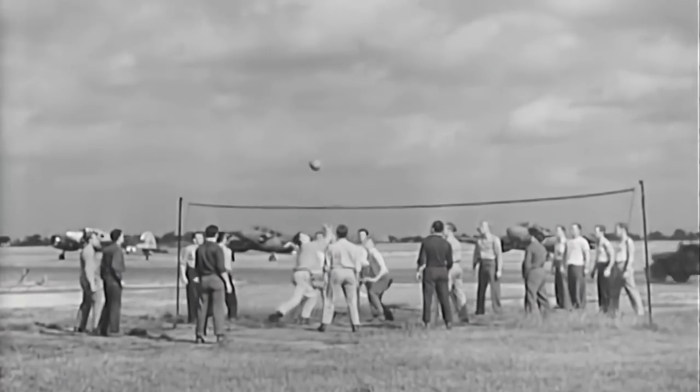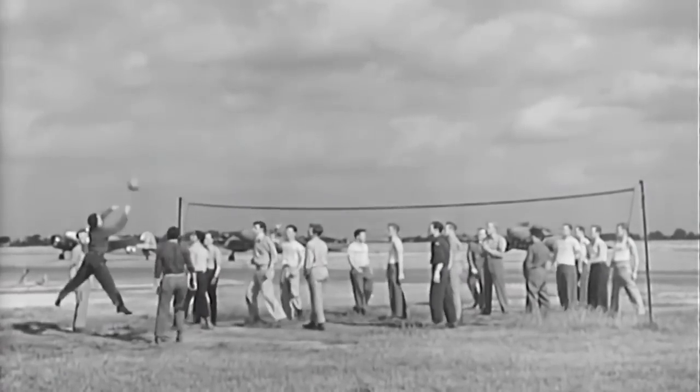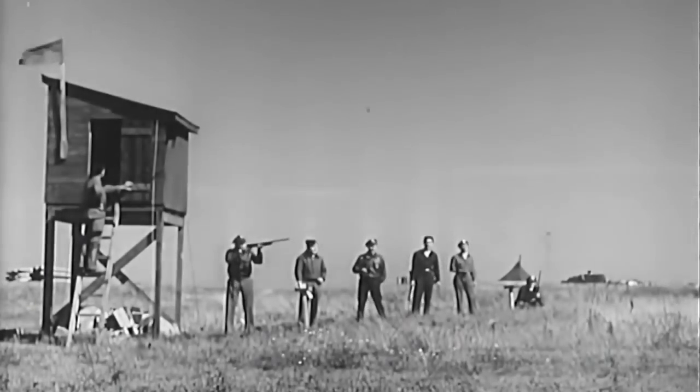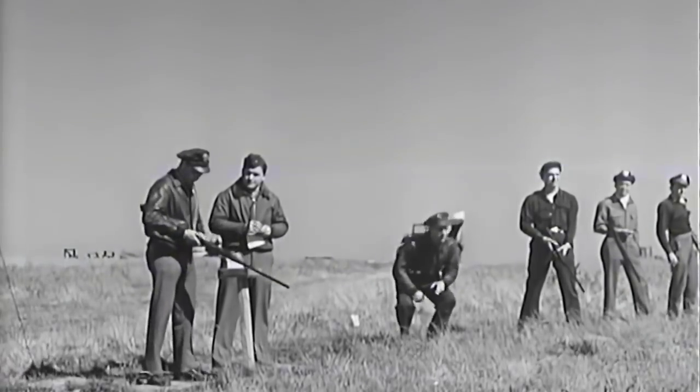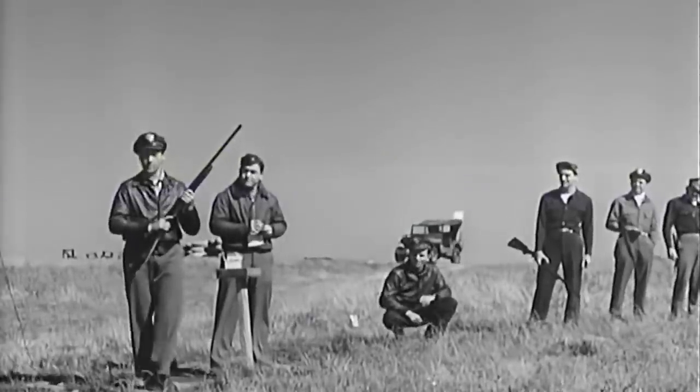They keep pretty fit, ready to stand anything up to 7 hours in a single-seater in sub-stratosphere, alert every second. And they keep their eye in. This fellow has 22 destroyed. Well, he may have if he keeps at it. And they won't be clay pigeons.